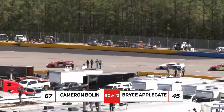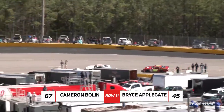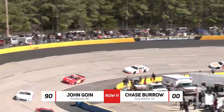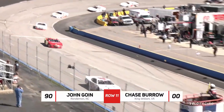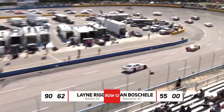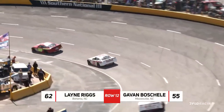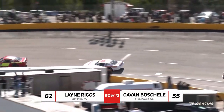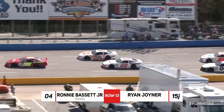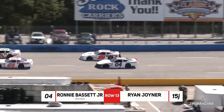Part-time effort for him that may turn into a full-time, we'll see, but he'll be starting from 20th. Ryan Wilson Motorsports got John Goyne inside of row 11. Now Chase Burrow was slated to start outside. He was sent to the rear due to unapproved adjustments. Back in 23rd and 24th, Lane Riggs said, we're going to have to go to Costco and wholesale change this thing after Friday's practice. He may have a tough road up today from 23rd and 24th between he and Bochelle.